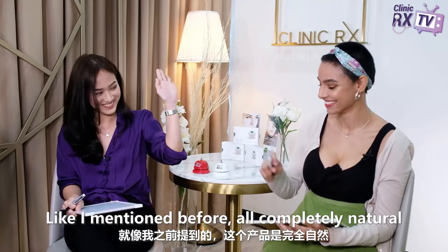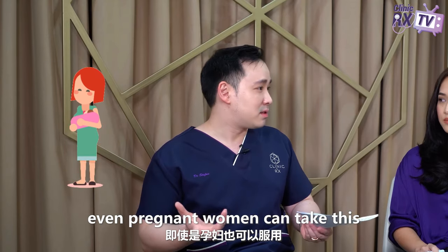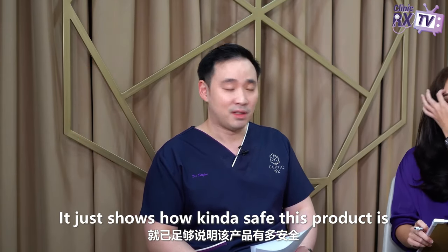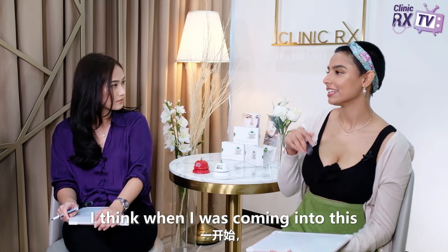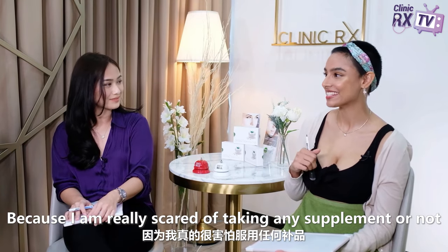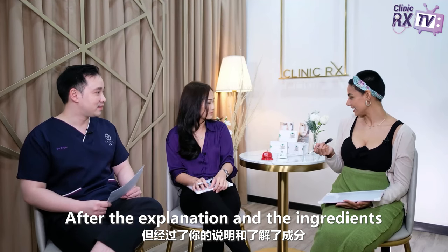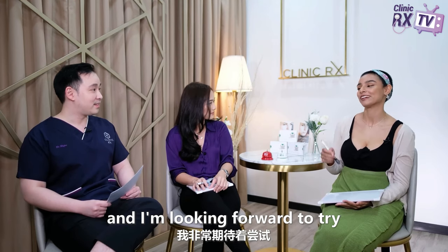And like I mentioned before, all completely natural, to the point where even pregnant women can take this. So it just shows how kind of safe this product is. I think when I was coming into this, I haven't tried it yet, so I was a bit more wary, because I'm really scared of taking any supplements and whatnot. But after the explanation and the ingredients, now I feel like it's something really interesting to try, and I'm looking forward to trying it.